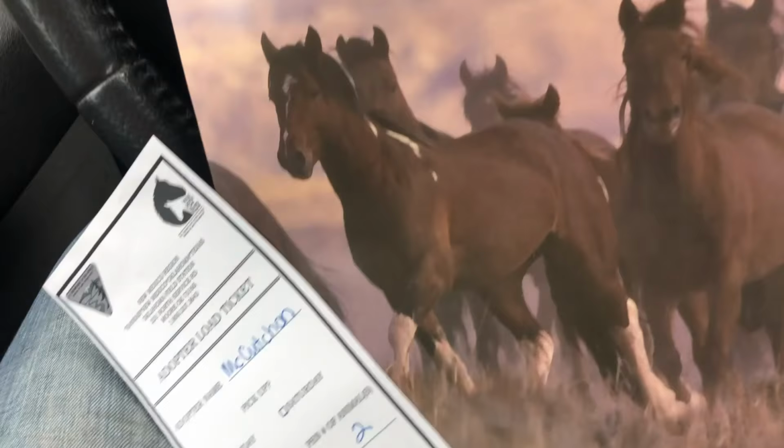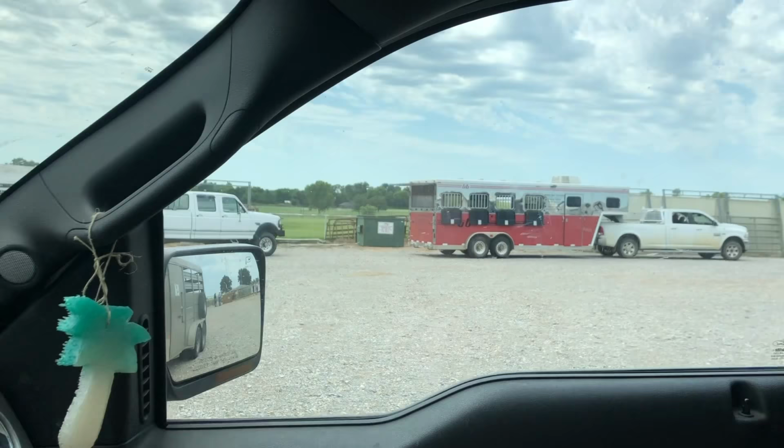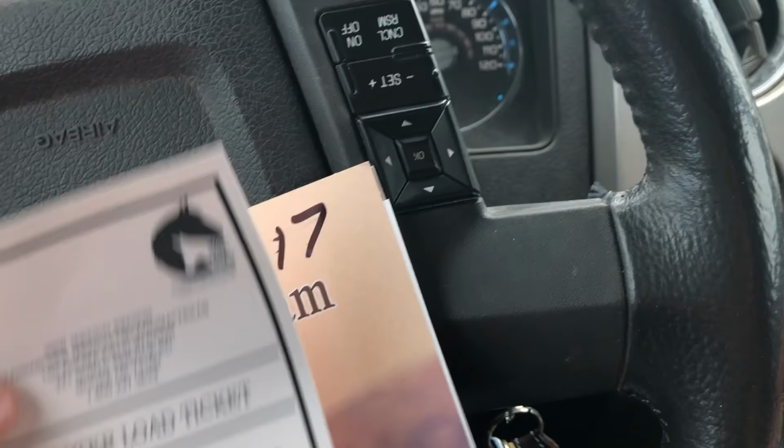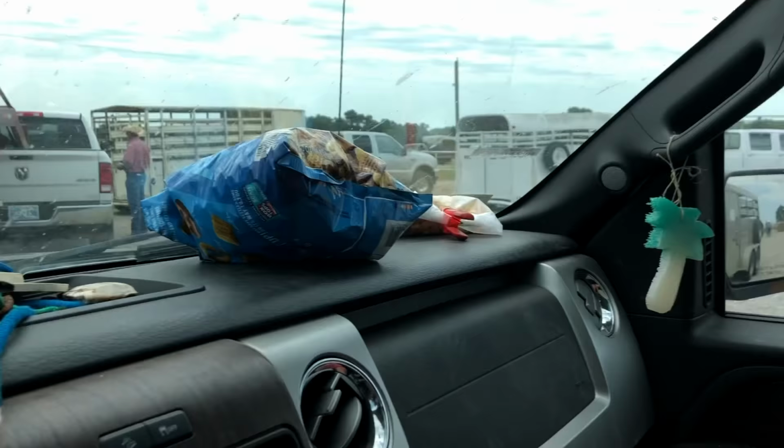Well, I got my paperwork for my horse. Went ahead and pulled my trailer into the line here. Got a big long line going. And when I get a little closer, I'm going to give them my load ticket that tells them what horse I have, which one to pull up to get ready to load. And then I'm going to go ahead and back up to that chute there.